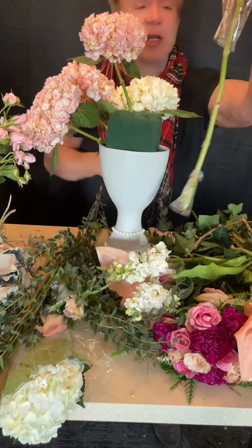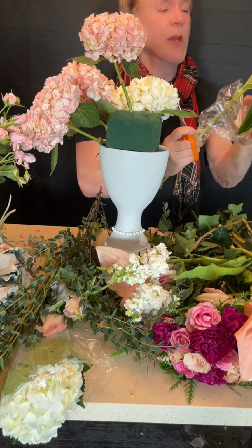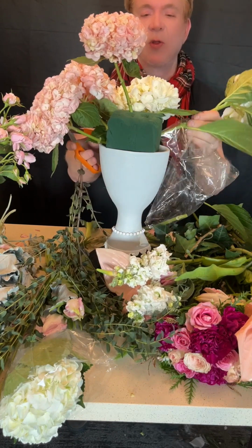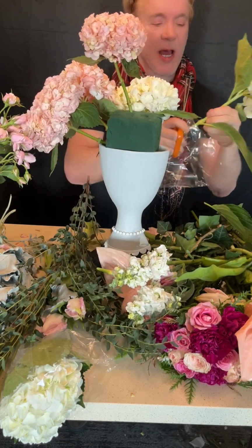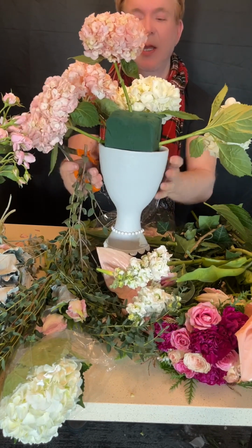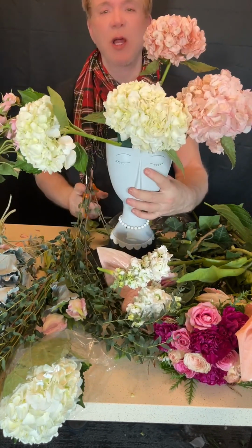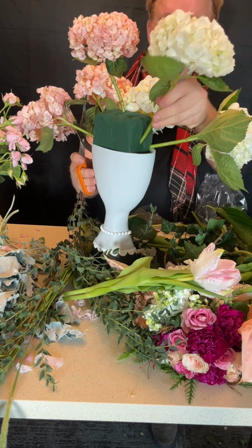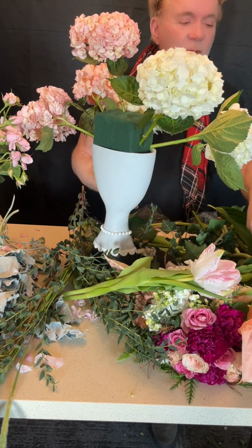I've got gorgeous hydrangeas from Colombia. A lot of our flowers, we import them from all over the world, and these happen to come from Colombia. So there's a buildup of my, almost look like she's wearing a hat at the moment. Okay, I'm here in LA today, teaching class at the LA School of Flower Design.